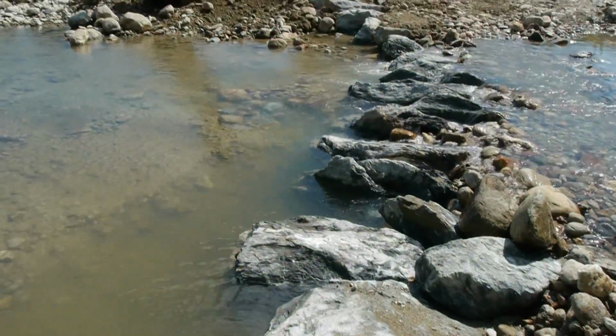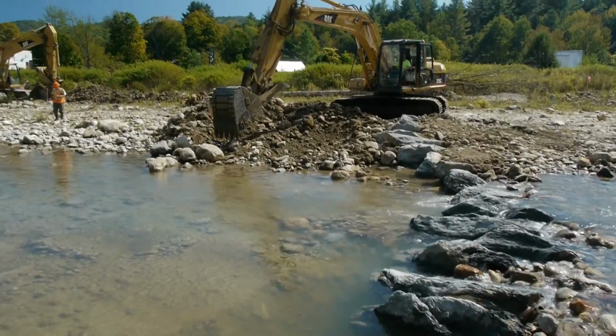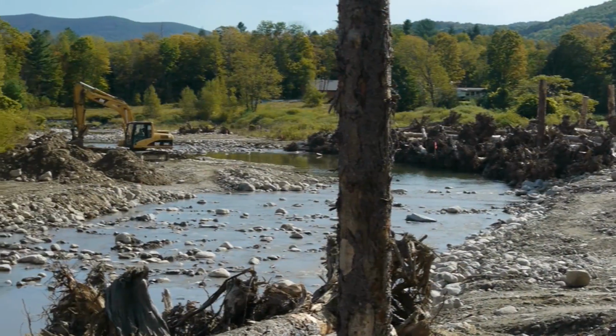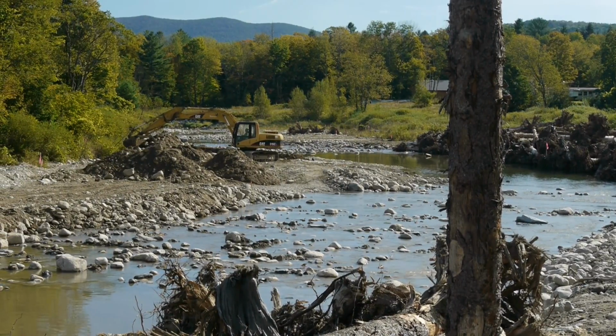There's been many partners involved in this project along the way. It was really a group effort, both in terms of bringing resources to it and just offering general support for demonstrating and trying a project of this scale.